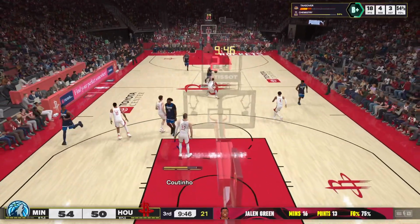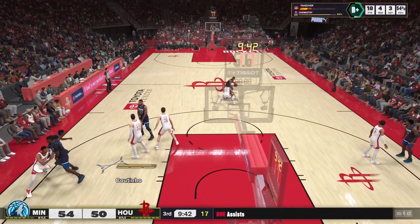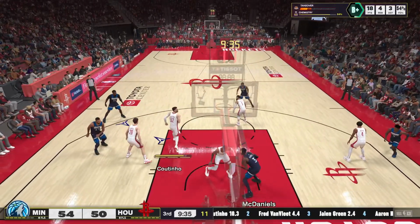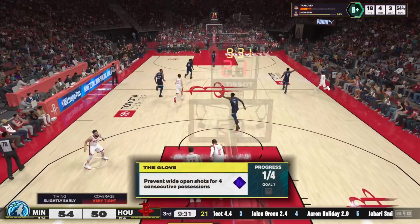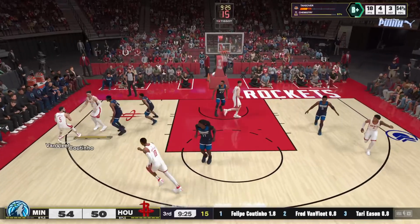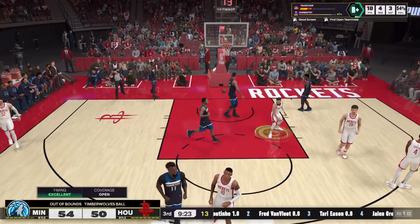Van Vliet and Green, they're manning the backcourt. Smith and Şengün play together in the front court. And it's MP in at the 3 slot. And that's the group for Ime Udoka as we begin the second half. Here's McDaniels. That one no good. Ooh, excellent D there from Smith. And Van Vliet has got the ball here for Houston. 4-point game. Screen by MP. Out of bounds. It'll be Timberwolves ball.